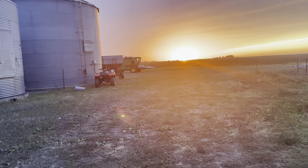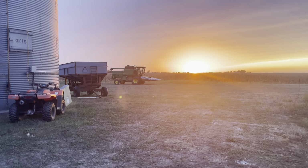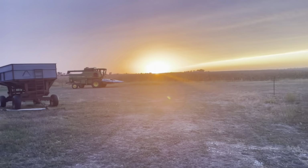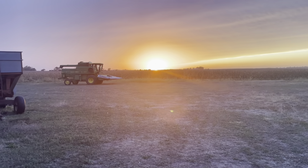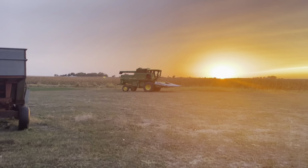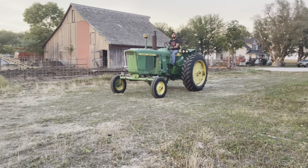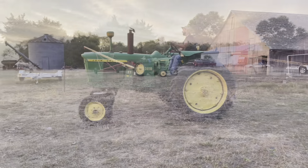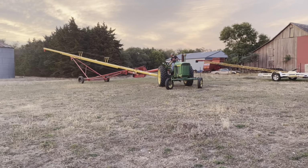Grandma and Grandpa are here to kind of watch baby, and I am going to run the tractor and grain cart for Joseph, and he's actually going to set up the auger right now, so I'll show you a little bit of that. It's about 7 o'clock, so he got the combine full, and hence why I'm out here. He's ready for someone to drive the grain cart. So here he comes. So Joseph's getting the auger here. We're going to hook it up to the bin.